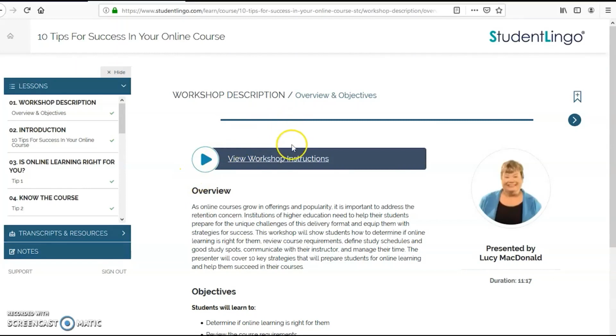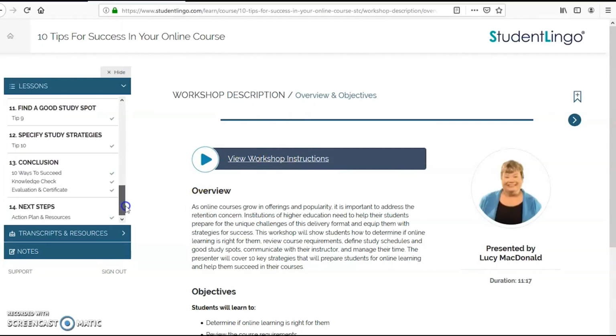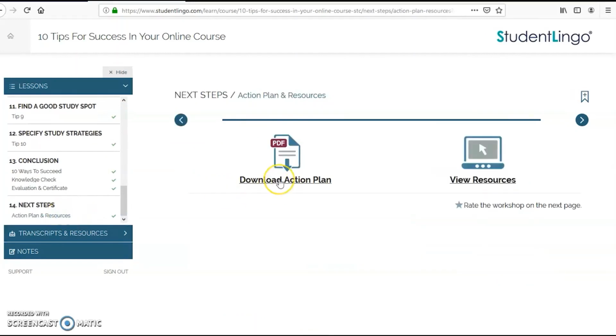When you click on a workshop, you'll be able to find instructions and begin at any time you'd like. At its conclusion, you will find additional resources where you can download an action plan to help you use your new skills that will help you meet your goals. You will additionally receive a certificate of completion that you can save as a PDF.